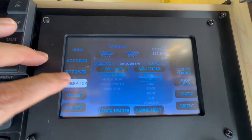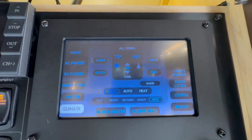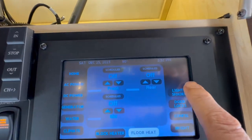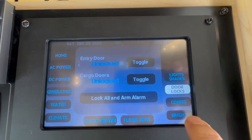The HMS 700 screen gives you access to most of the coach's systems, including water levels, water pump, heating and AC systems, inverter and generator systems, as well as lighting and shade systems.